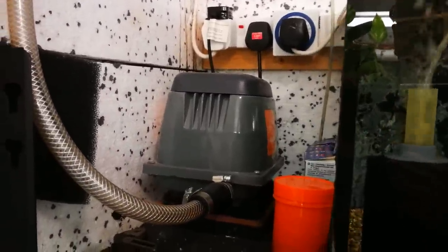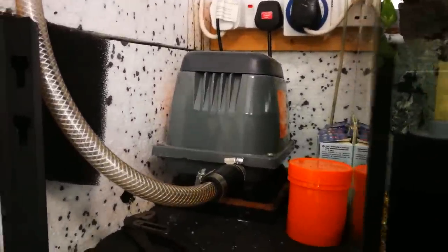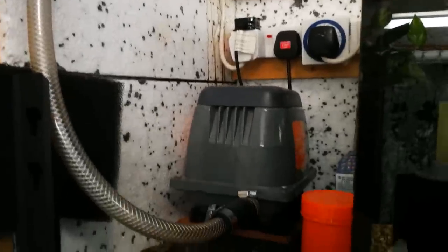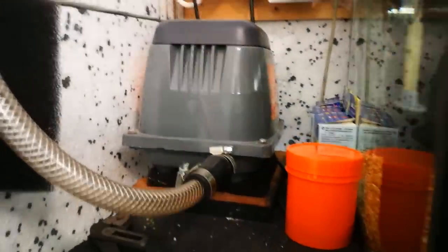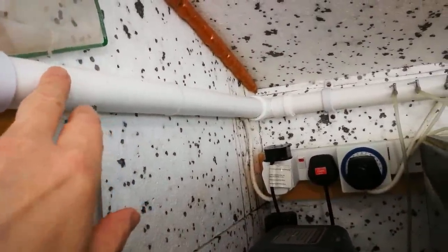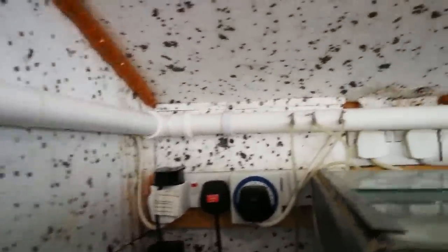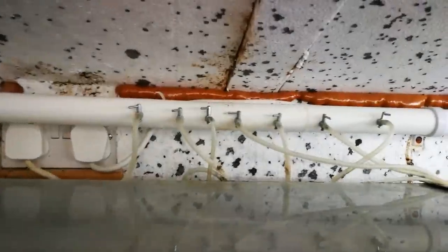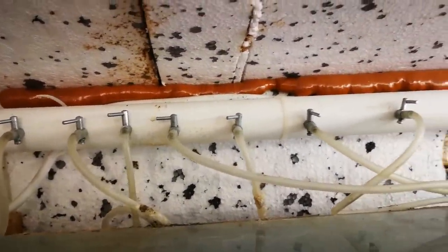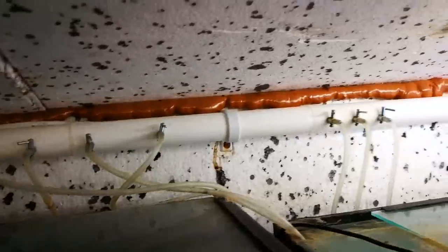Right, as I've just said, this is built on a budget. It's got 4 inches of polystyrene on the ceilings, on the walls, on the floor. And then I got me a 38 watt air pump with the air line going up to a closed loop system, inch and a half pipe all the way around the whole fish room. And then we've got all these taps drilled in for the air lines. The whole lot is run on sponge filters.